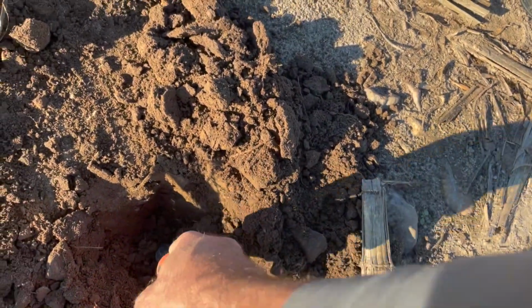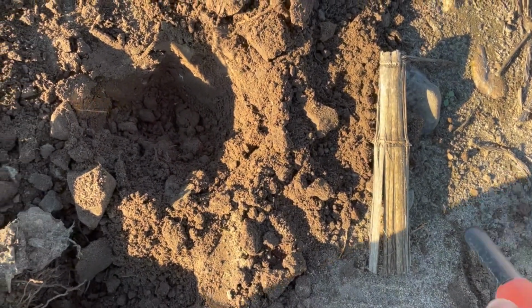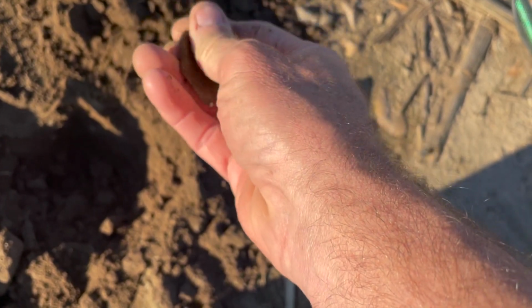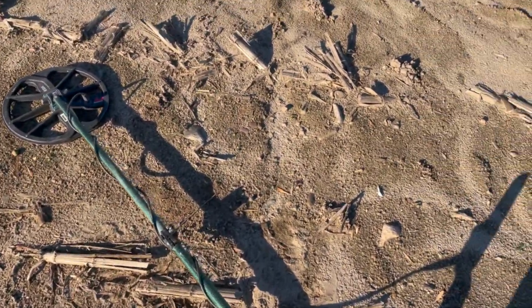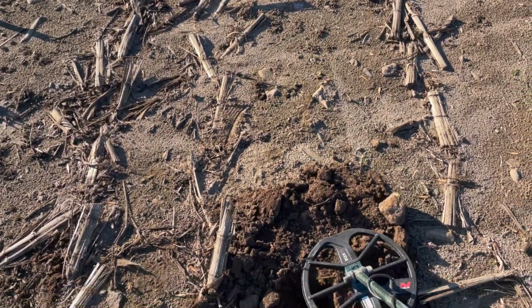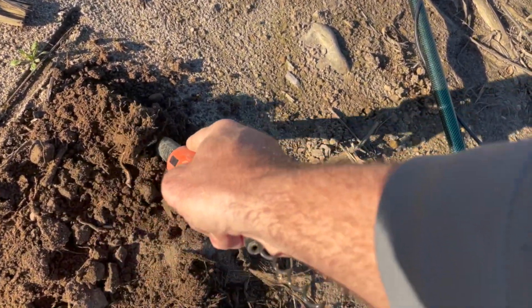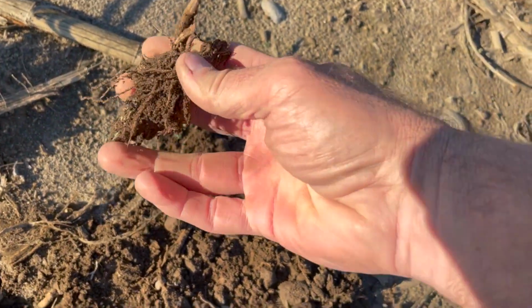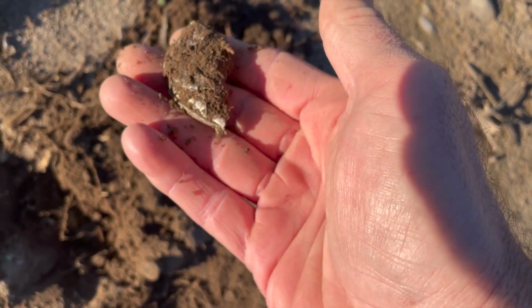Well, let's try this again. Oh, there it is. Looks like just a piece of brass or just aluminum. We'll sweep over it and make sure. That was it. Just a piece of aluminum. Here's a solid 15. Oh. So, it's in that clump. I'm gonna guess it is aluminum. Yep, it is. Just some aluminum. To the next.